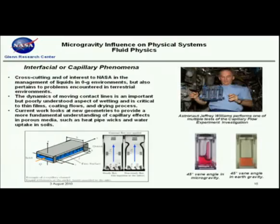Next chart, please. Okay, interfacial and capillary phenomena. We've conducted several experiments in this area over the years. We currently have US PI Mark Weislogo, who has been developing a more fundamental understanding of capillary effects in various geometries. He is currently flying an experiment now.